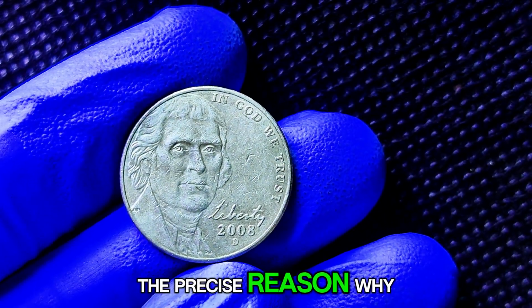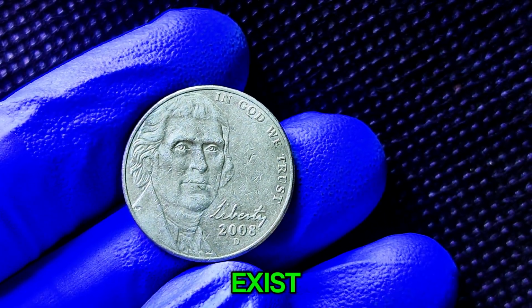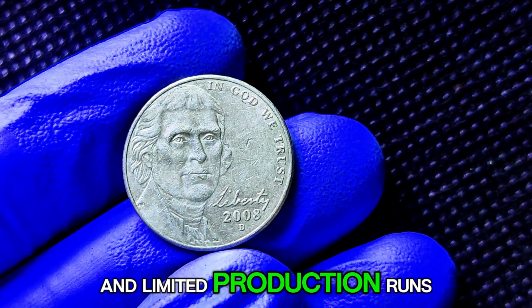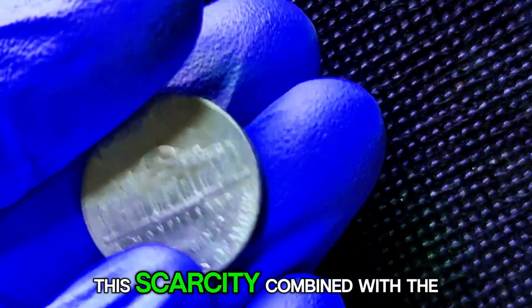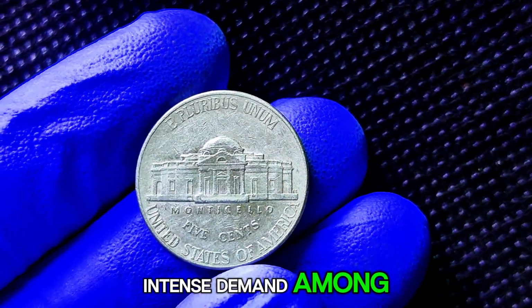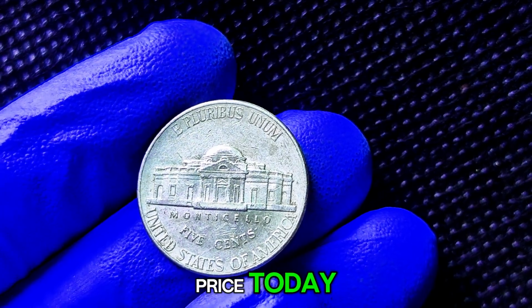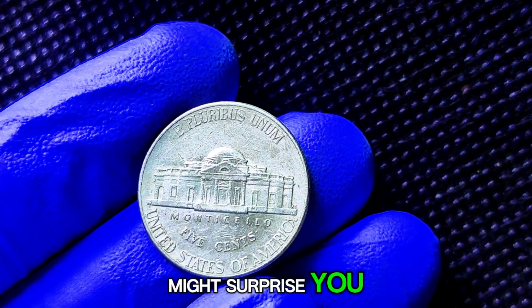The precise reason why only a very limited number exist with this exact mint mark is shrouded in minting errors and limited production runs. This scarcity, combined with the intense demand among collectors and investors, is what drives its extraordinary price today. But here's a question that might surprise you.